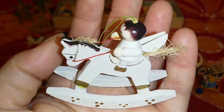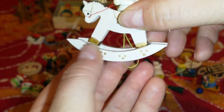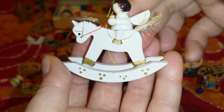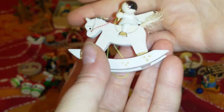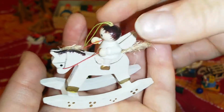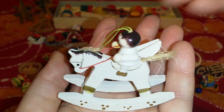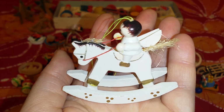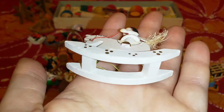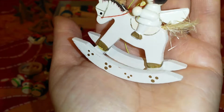I think Lizzie from Lizzie's house found one of these, and the bottom part, the rocking part, was broken off, and I told her in a comment, well, that's actually a rocking horse and not just an angel on a horse, it's an angel on a rocking horse. And I didn't know how to show her because she said she would like to know what it looks like. Well, Lizzie, in case you're watching this, this is how it's supposed to look.